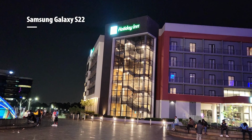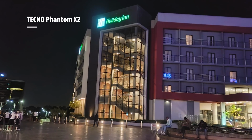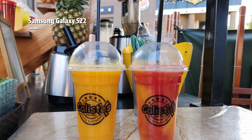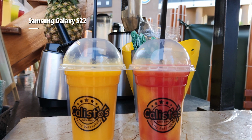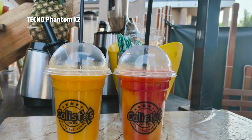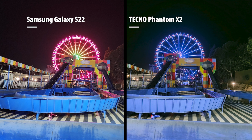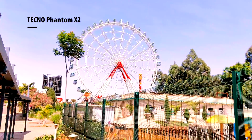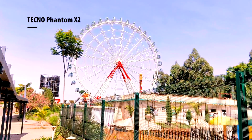Night shots are sharper with the S22 compared to the X2. Both phones handle portraits well with excellent background separation. With regular photos, the S22 takes a slight lead, but the Phantom X2 follows closely. It is actually in night photography that Tecno zooms past the S22 thanks to the RGBW sensor to allow low-light photography. It's nice that Tecno is finally catching up with Samsung in the photography department as an equal rival.